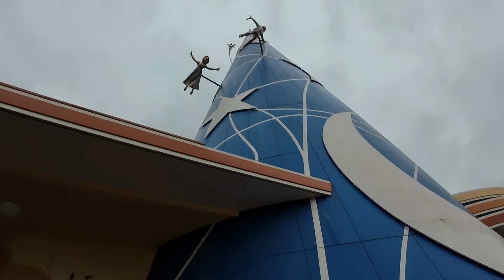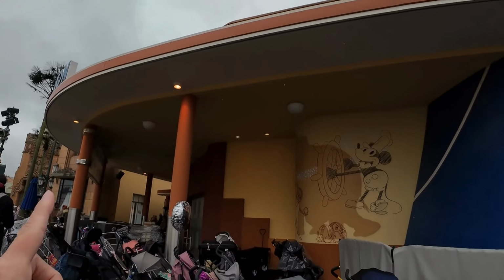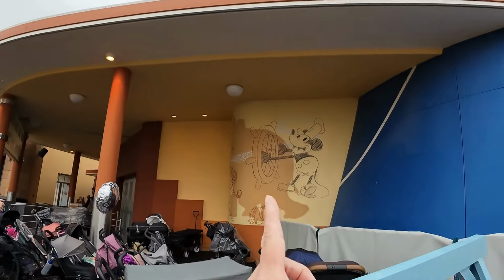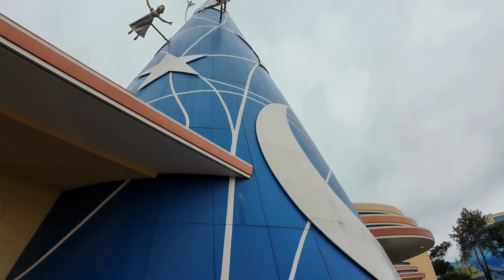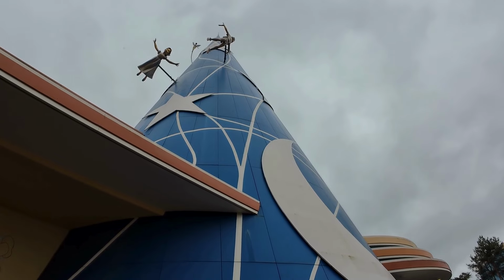Here's the big blue hat, and that's everything in there from the Frozen show to, well, the Frozen show's actually at this side, but it's all part of this building. Then at the other side, you've got the Olaf meet and greet, and then you've also got the animation drawing, and there's the shop inside as well.